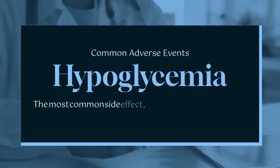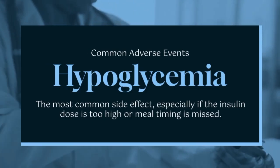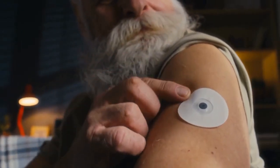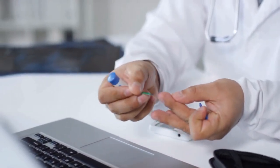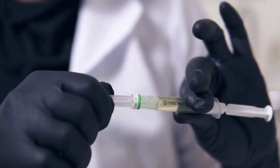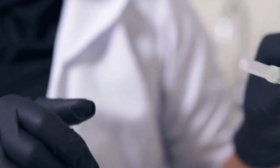Adverse events, common adverse events: hypoglycemia, low blood sugar. The most common side effect, especially if the insulin dose is too high or meal timing is missed. Injection site reactions, pain, redness, or swelling at the injection site. Allergic reactions, rash, itching, or swelling may occur in some cases. Hypokalemia, low potassium levels. This can happen if insulin administration causes a shift of potassium from the blood into cells.